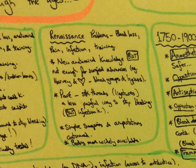But that might still have germs on it from a previous patient, or from the floor or somewhere else, and that could also still lead to infection and kill patients. So not looking too brilliant in the Renaissance. They continue with simple surgeries: cutting tumours that they can see, resetting broken bones, amputations, but no intricate internal surgery due to the reasons discussed.